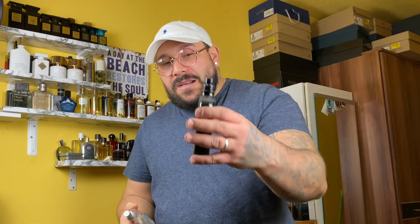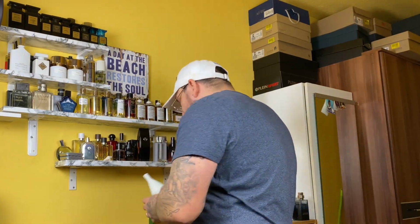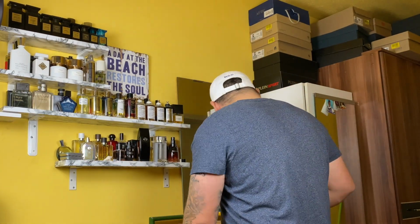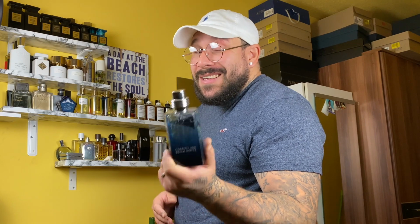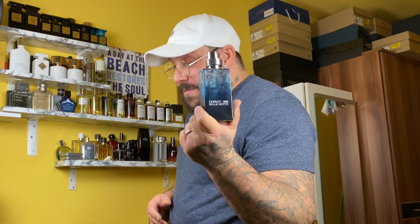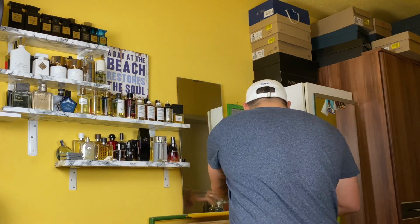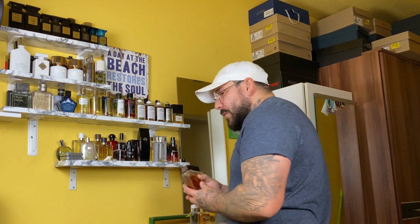Calvin Klein Summer 2019 CK Shock. And then we have CK Into You. It's an okay fragrance. I don't really care for it that much. Cerruti 1881 Bellanotte. This is actually good. This surprised me a whole lot. This really surprised me. So let's go to Dolce & Gabbana now.